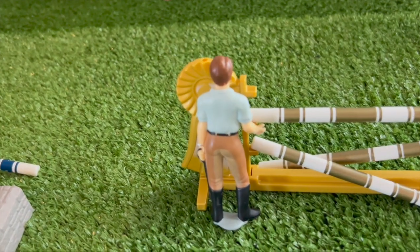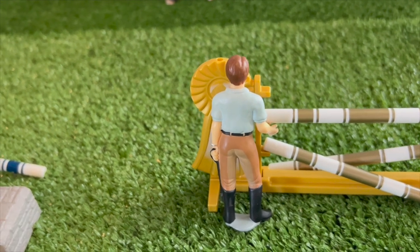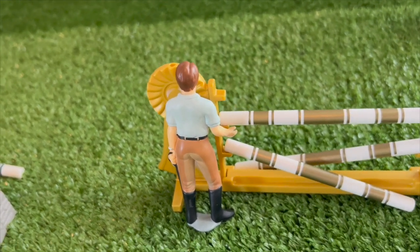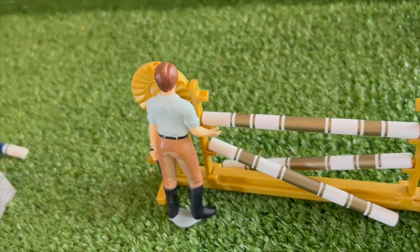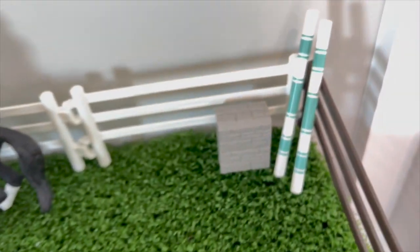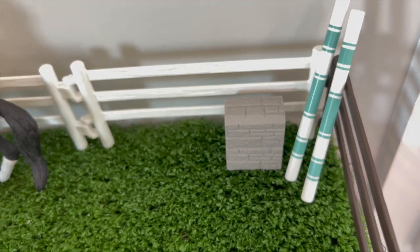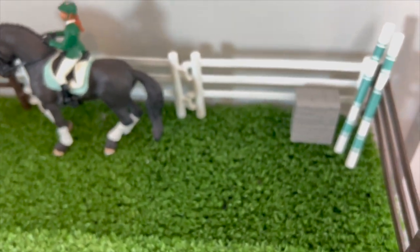And then lastly, I always say lastly, this is Adam, and he's the head instructor here, and he's just setting up a jump for these ladies to go over, because he's giving them a lesson and stuff. And then over here, we just have some extra poles and some extra little bricks for the brick wall. So I think that brings us to the end of the tour.